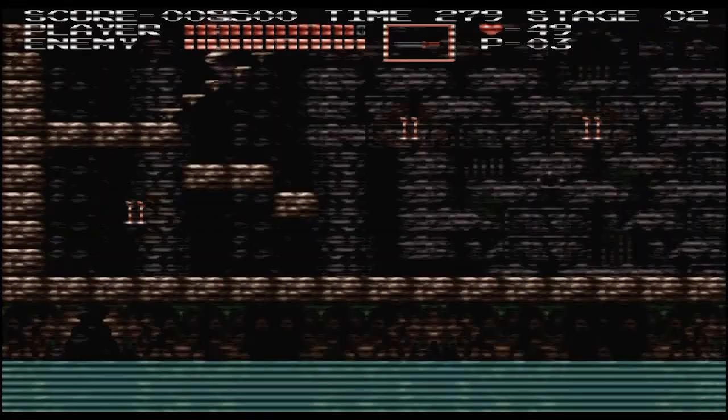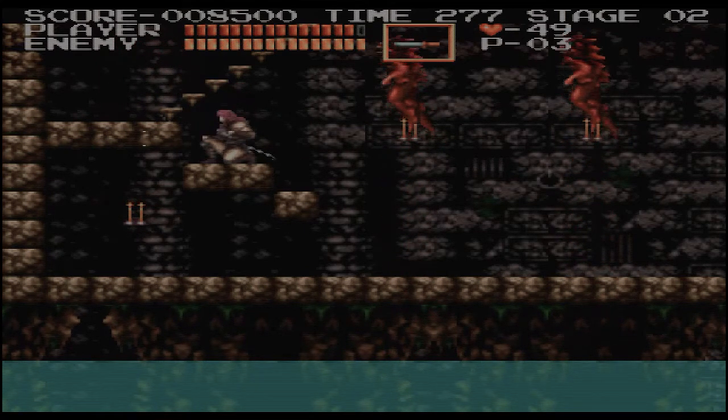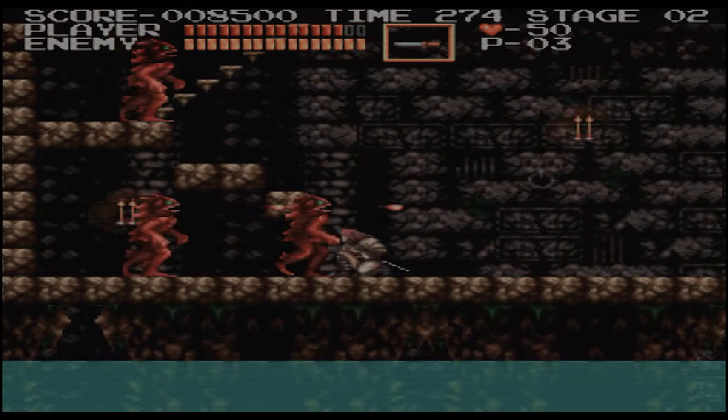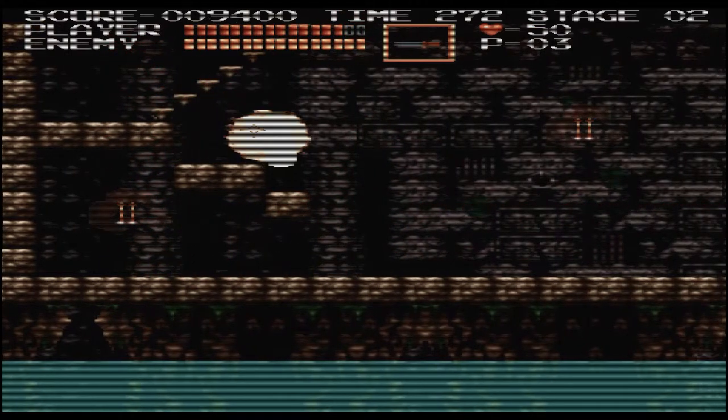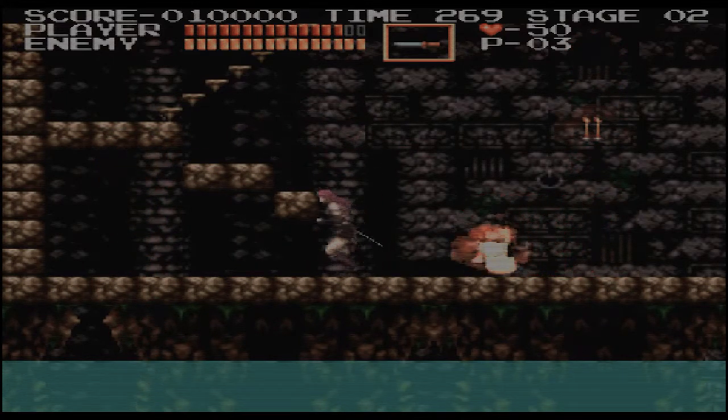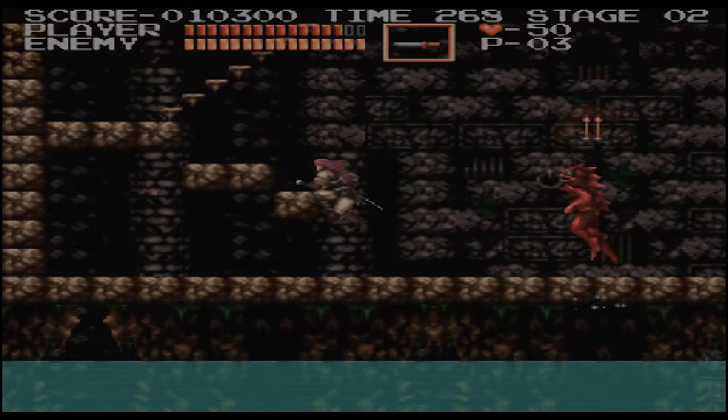Yes, down the stairs, that's a good plan. Yeah. Also, if you played the NES version of Castlevania, you may note the change in level design is quite significant here. I don't think the Mermen were in the NES version of the game. I haven't played it recently, I can't really remember.